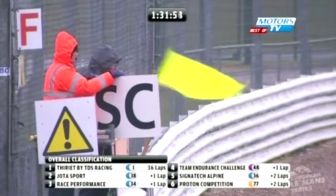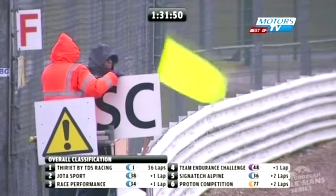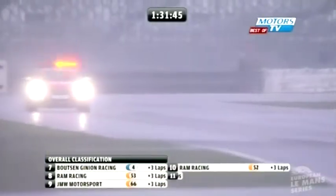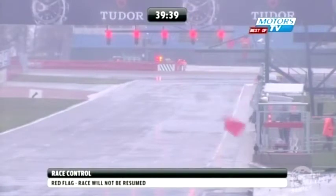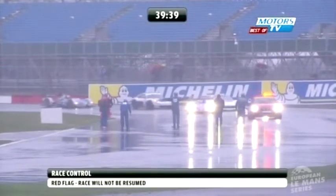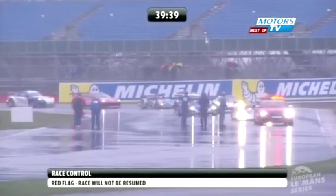Race director Eduardo Frutas made the call for a safety car at almost half distance. And that was to eventually turn to a red flag. But enough distance had been covered to mean that results would count. So the cars walked around to the start-finish straight to then be returned to the pits.